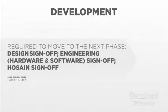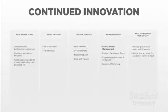Where product management continues to lead it, but now you're starting to really get deep, and this is where engineering comes in and starts to sign off on, we can build it, here's a time schedule and how we ship. And then the product team is looking at how should we go deeper on this, how can we increase engagement, what are the little innovations, what is the tuning, what are all the things we need to do to make that.